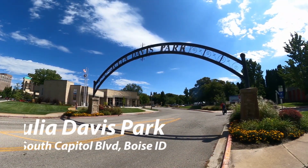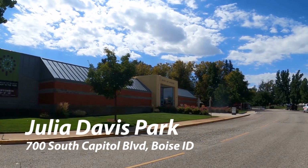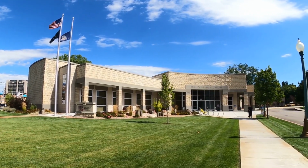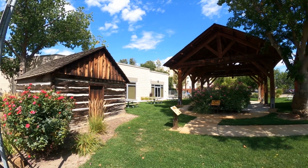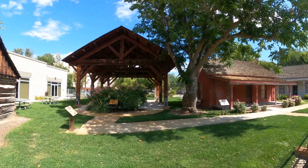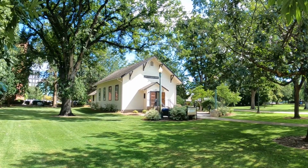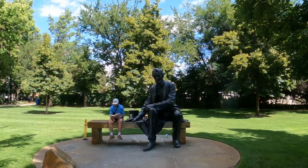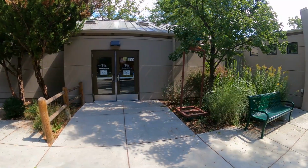Now, one more park that you'll need to see is the Julia Davis Park. This has the Boise Art Museum in it. It has the Idaho History Museum. It's got a section of old historic buildings that have been homes and stuff that have been put in there. It even has the Black History Museum. Now, the Abraham Lincoln statue was actually created by the same person who designed Mount Rushmore.